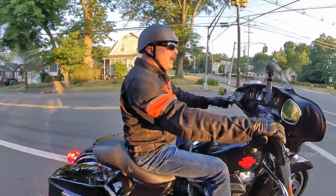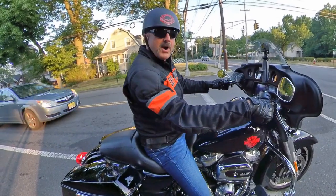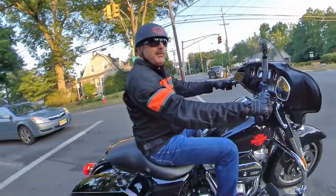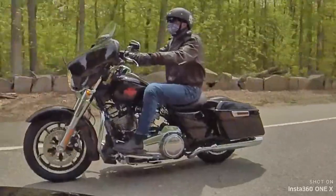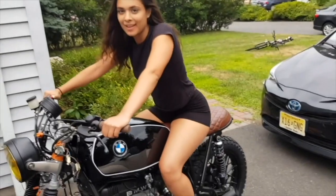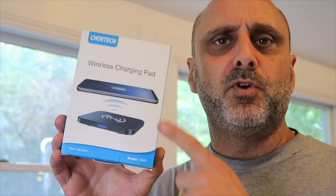Day after tomorrow, I'm replacing my handlebars to a high rise. Not high rise, but higher. I'm going 12 inch. Black, keep the Toyota. Review about the Chote. Switching over to the 787.